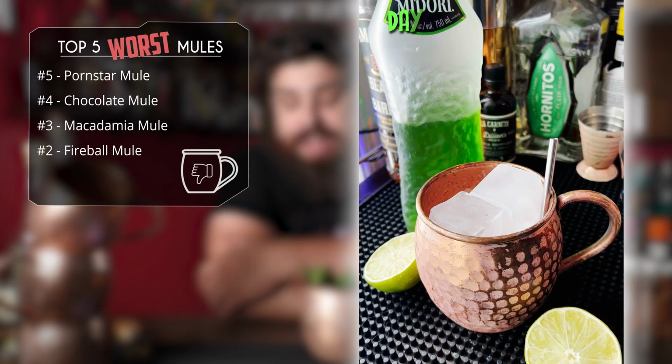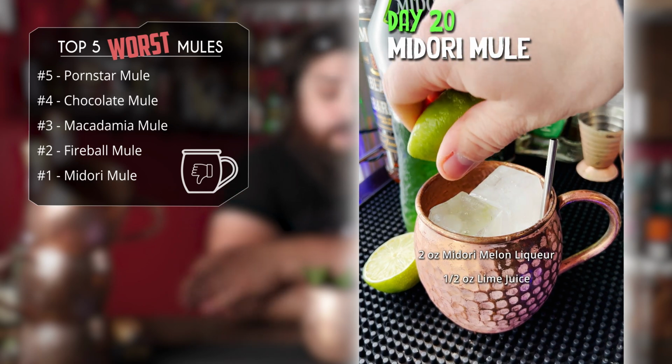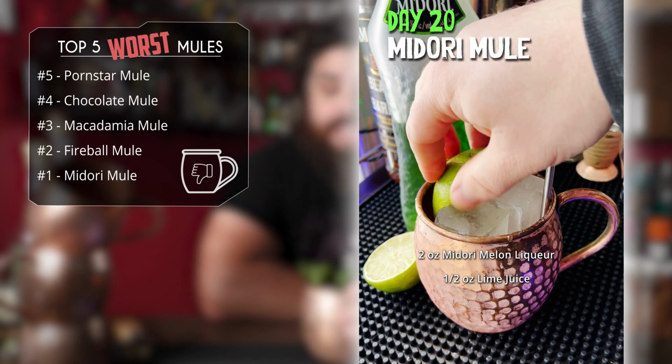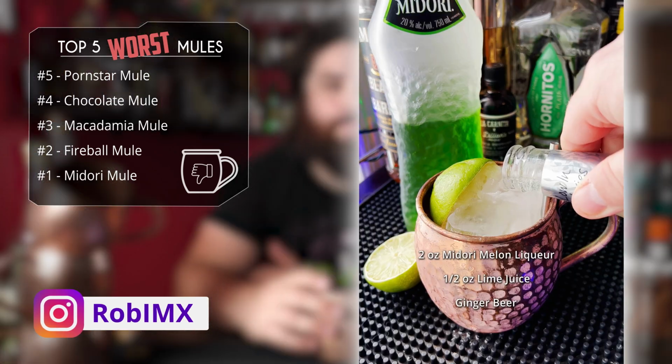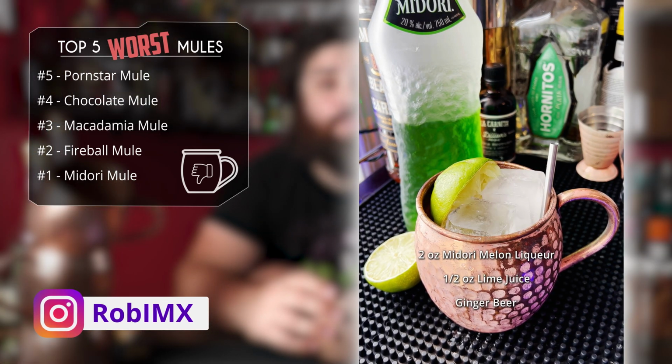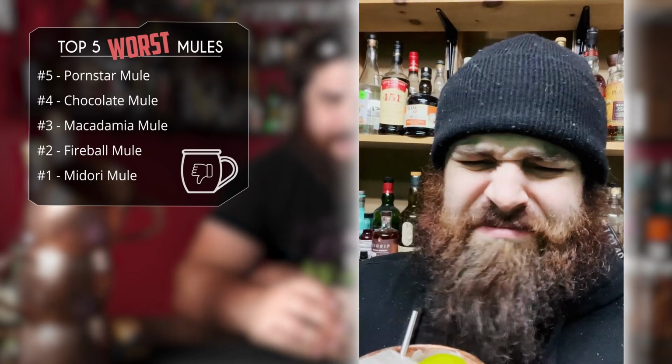And the worst mule, and this is not just because it was too sweet or whatever, it was just a terrible flavor, is the Midori Mule. I'm not a big fan of melon liqueur to begin with. Midori is definitely not my thing, but paired with the ginger beer, it was just god-awful. It's such a clashing flavor. It's very sweet as well, which, as you can tell with my list of bad ones, mainly the sweet ones, I didn't like. But yeah, the Midori, don't do it. Don't try it. It's very bad.